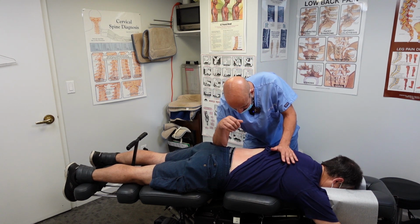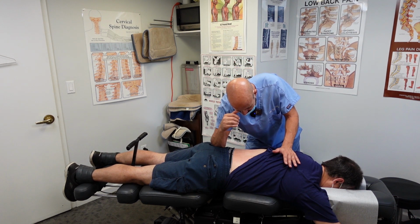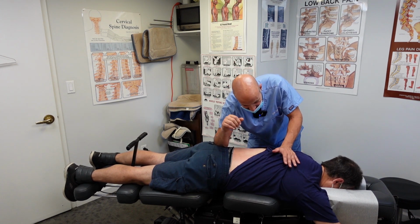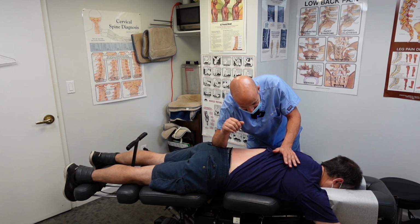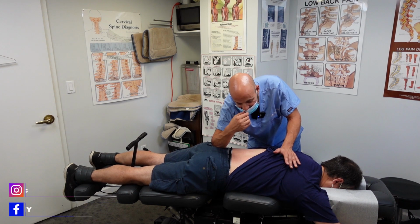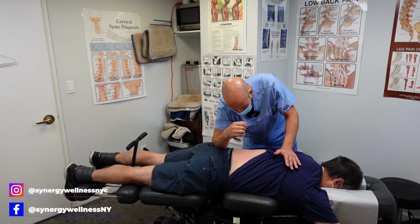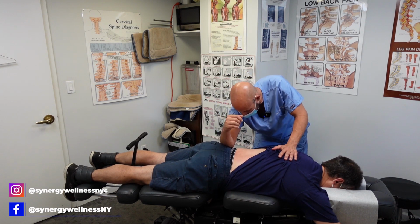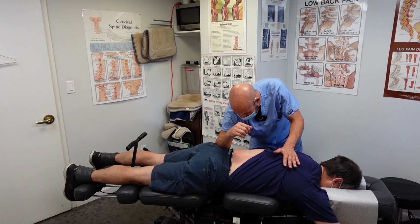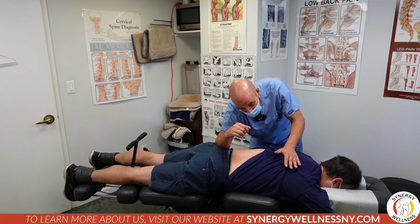What I'm doing here is loosening up all the fascia around the spine, which is only acting as a compressor, right? They're compressing his spine. So we want to just loosen up the glutes, loosen up his QL muscles along the spine, and then we will begin the Cox flexion distraction process. It looks really gentle.